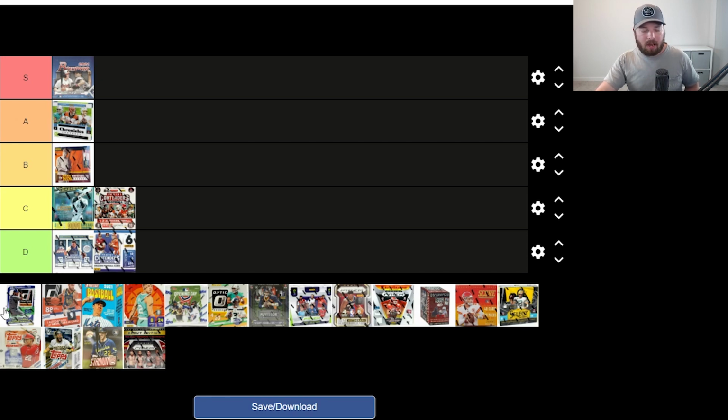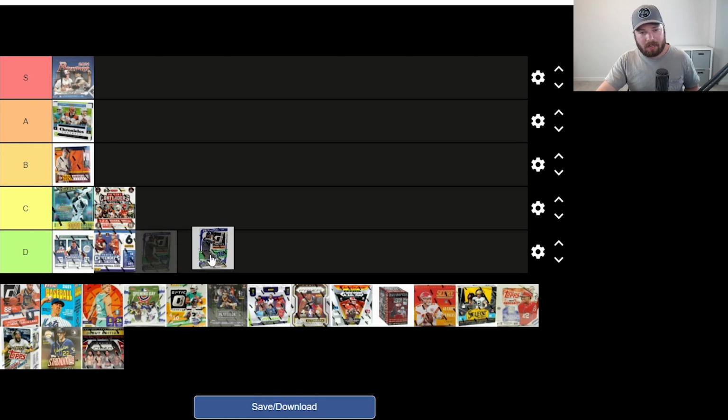Okay. Now, baseball being one of my favorite sports, I still like to collect the cards, but I haven't found that there's any real value in Donruss Baseball. I don't like it from a collectability standpoint. The cards looked okay, but that can't bring the value up that much. I'm putting this down at a D.